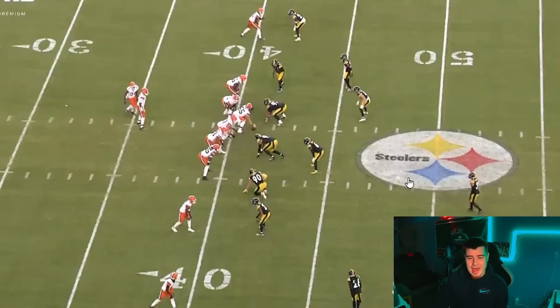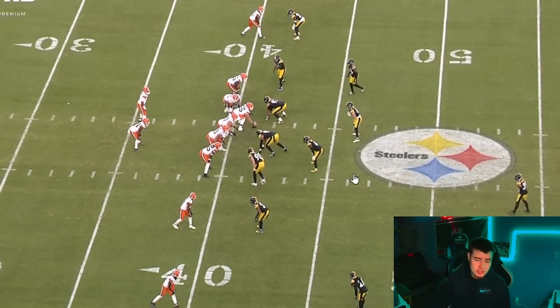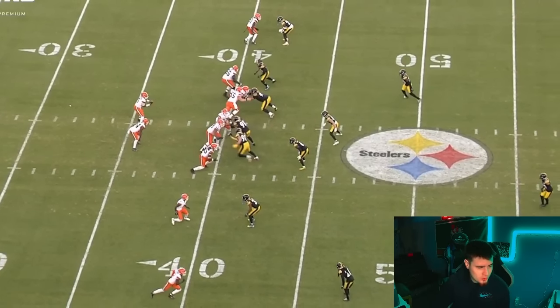Another thing that I absolutely love about this football team of the Pittsburgh Steelers is everyone gives it their all. They're always 100% all the time, right? They're always going to chase the football. No one's going to just stop running. They're going to go hard, right? So right here, we're going to get this outside zone to Jerome Ford. We're going to see instant backfield pressure by Nick Herbig.